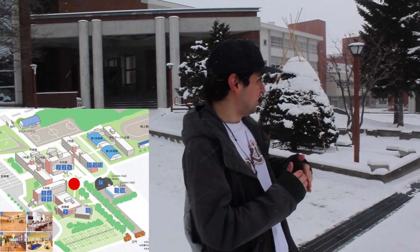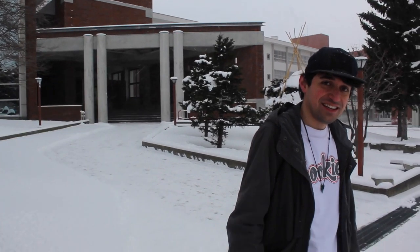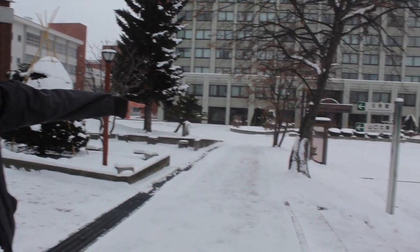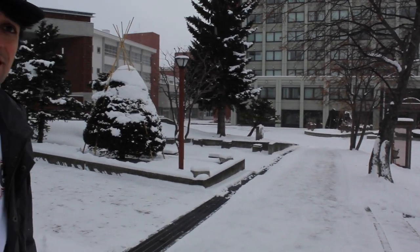All right, so the university here isn't that big. It's about, I want to say, 8 buildings? Would you say that many? I guess. Maybe 10? It's not that many buildings. If you look over here, there's a little circle drive right here, and pretty much that's your main area. There is really nothing else beyond that.